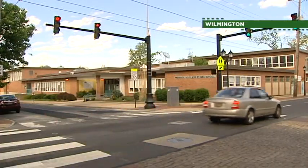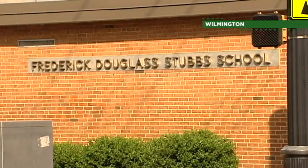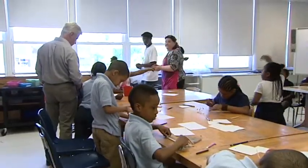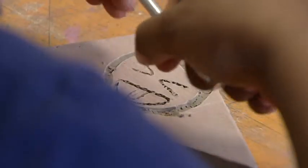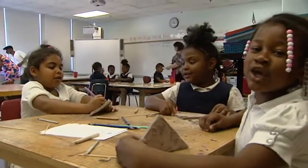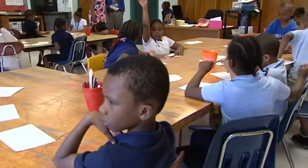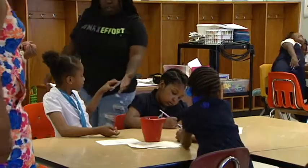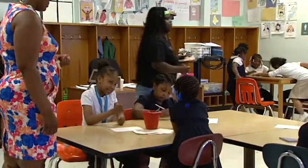Classes have ended for the day, but the art room at Stubbs Elementary School buzzes with activity. Inside, about 24 second graders carve shapes, pictures, and words into triangles made of clay. 1, 2, 3. This art project at Stubbs has an added benefit, the creation of a lasting and glittering ceramic tile mosaic for the school lobby.